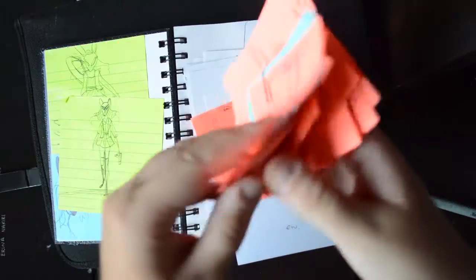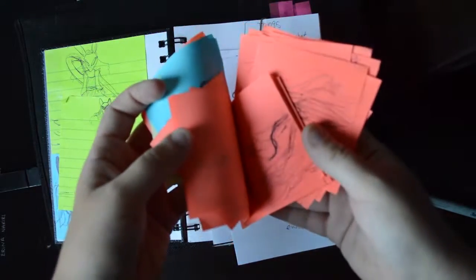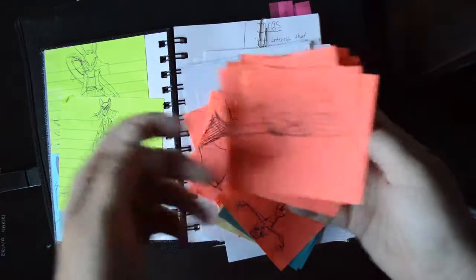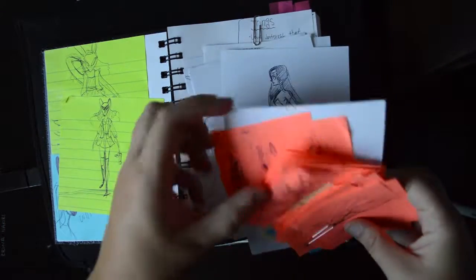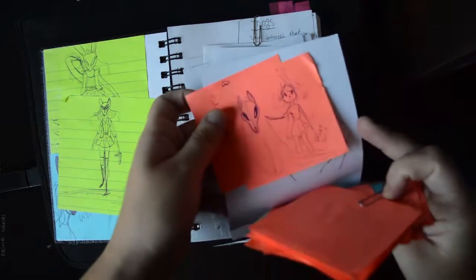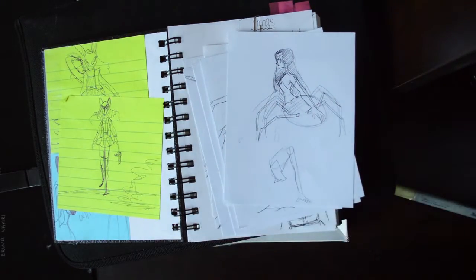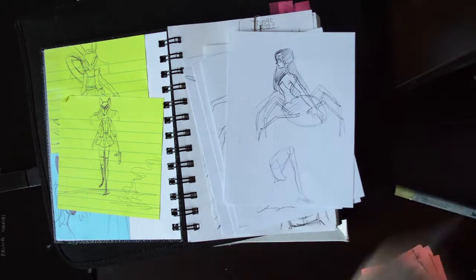For a while at my job, I was a secretary, and I used to just draw all day on Post-it notes. I don't know why, but it was just something I did. So I have like thousands of these tiny drawings of ideas that I want to revisit on Post-it notes. So that's what those are. I didn't feel like it was worthwhile going through them. And that's actually where the skull wolf and the girl idea came from.